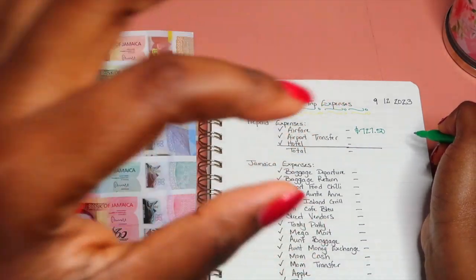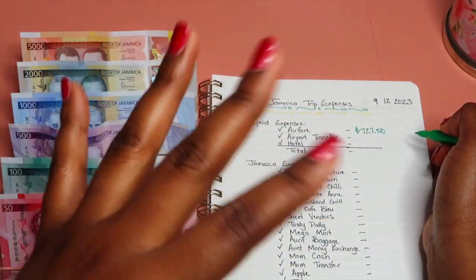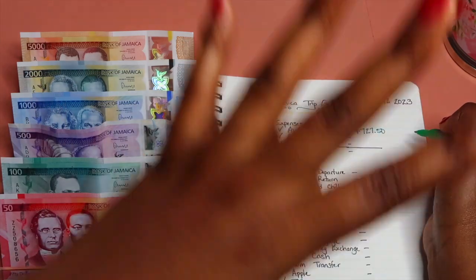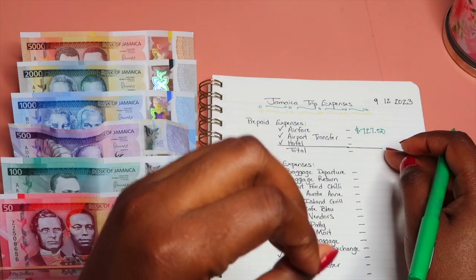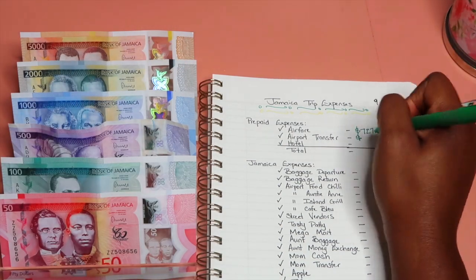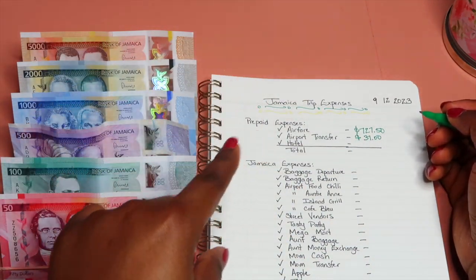So then when we got to the airport, we were supposed to get somebody to take us from the airport to the hotel, because we are from Kingston, not Montego Bay. It's kind of hard to get one of your family members to bring you from the airport. So we had to pay for airport transportation. This was split between me, my mother, and my aunt. My portion of the airport transportation was $37.